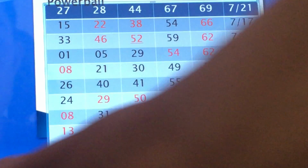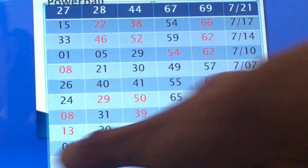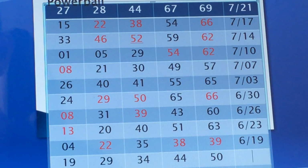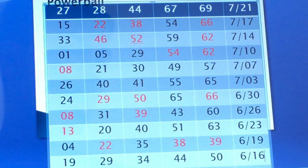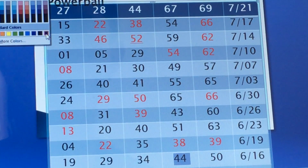We have 19, 29, 34. There's your culprit right there, 44, 50. That would be a 616 draw. There's your culprit. Your culprit would have been the 44. So let's colorize the culprit. See why that is the culprit right there. That cost you the jackpot.